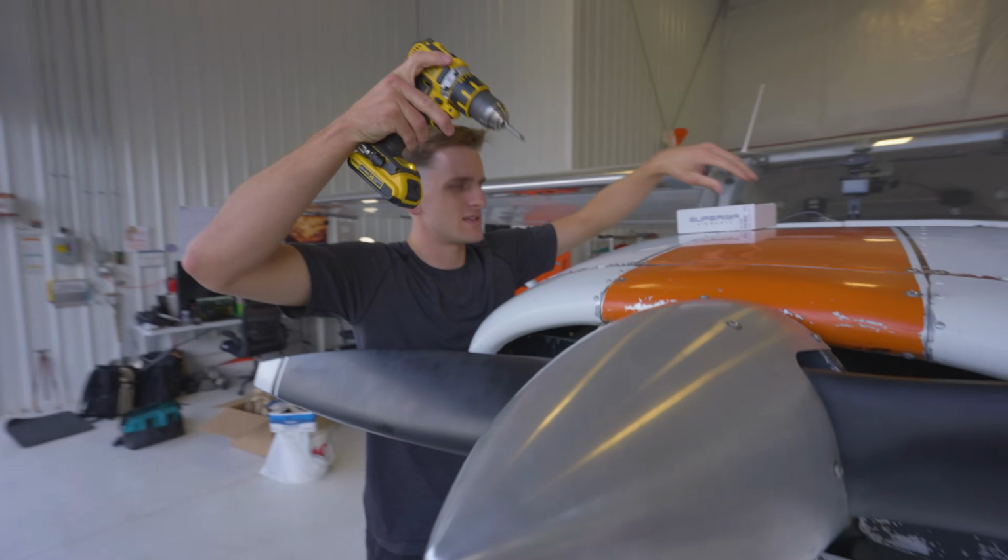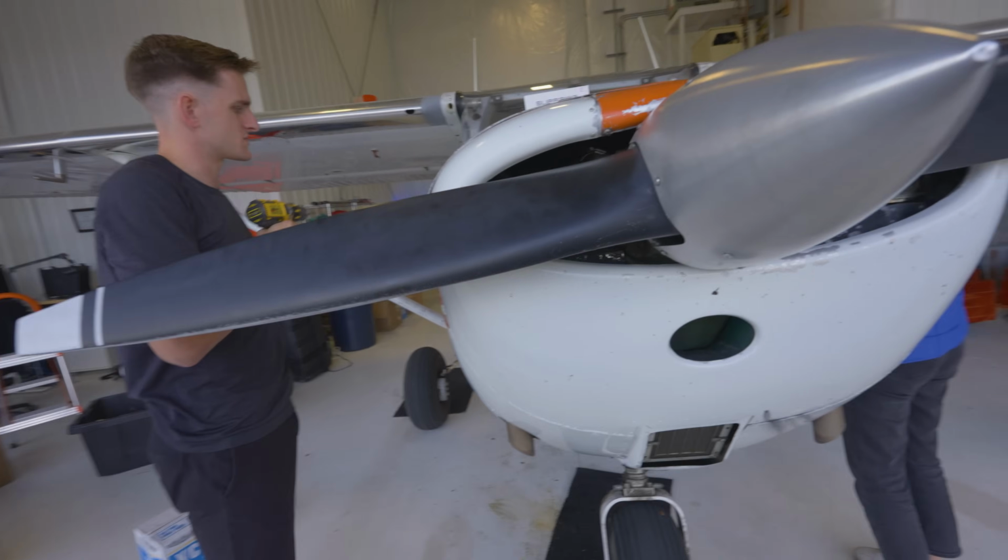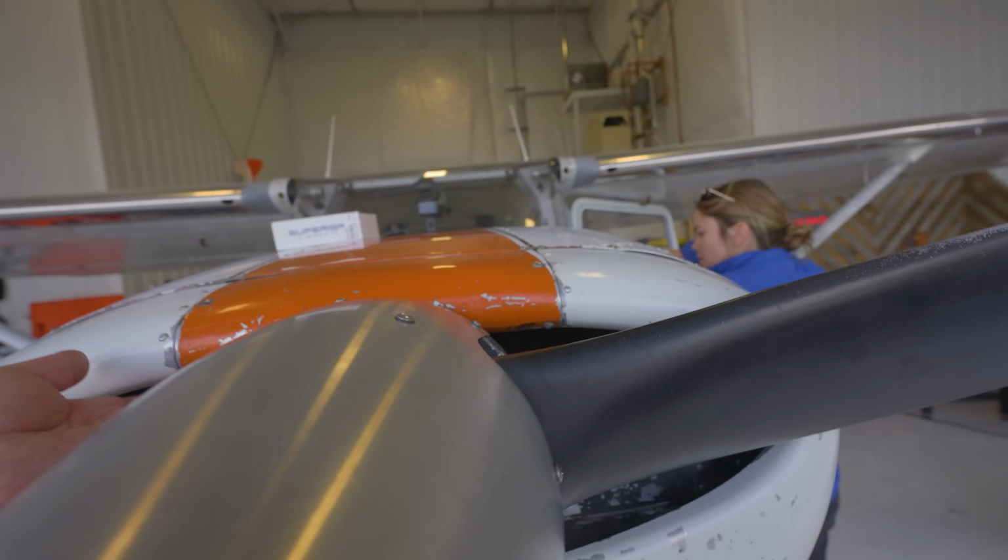Is there any method to this? Like, you want to take these off first, or? I mean, kind of, this lip is a little tough, but like this top one, you can kind of just get the whole thing off.